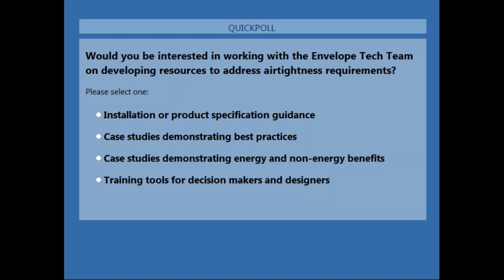Installation or product specification guidance, case study demonstration, best practices, case studies demonstrating energy and non-energy benefits, training tools for decision makers and designers. And if you have other ideas, go ahead and type that in. We'll give that a minute or so to see how you feel about that. This is great. We really appreciate your feedback on these things. And as we work on this, we'll be contacting you to get your feedback and involvement in developing any of these resources.